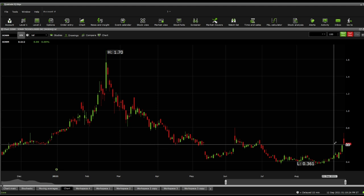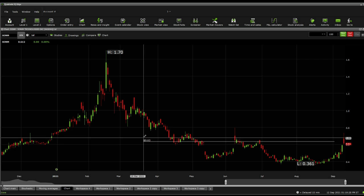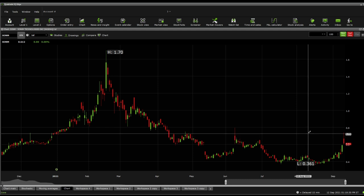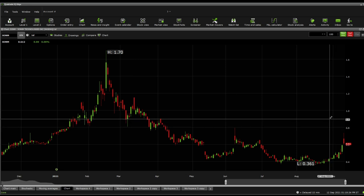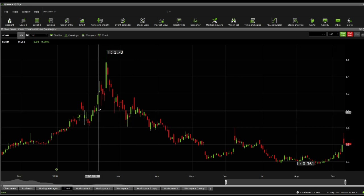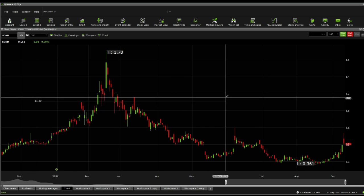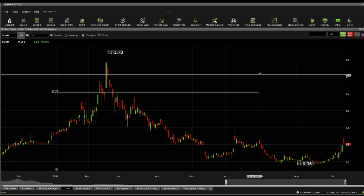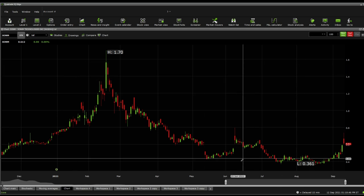Resistances, though, we're able to see there are a few at this level, including 63 cents, upwards to 67 cents, then 73 cents, then 78 cents, going upwards to 90 cents, and 98, and then upwards to around 107, 110, 115, 121, 136, and upwards to 156.